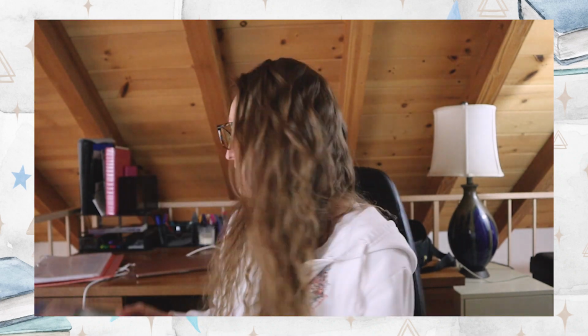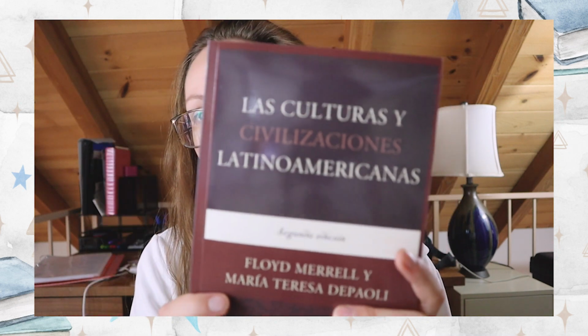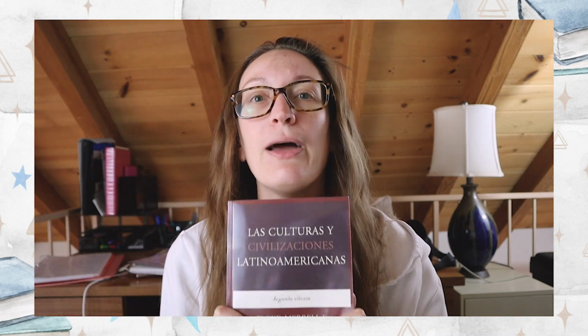And yes, my French and my Spanish. So my Spanish, I really should have had these closer. I'm taking 2 classes this quarter, culture classes, culture history classes. And I'm reading this book. I haven't started yet, but I'm reading this book, Las Culturas y Civilizaciones Latinoamericanas. And yes, this is for my Latin American class. And then I'm also taking a Spain and Portugal class. I've taken both of these classes before, but these are different periods in history that I'm learning about now. And of course, it's all in Spanish. So that's the Spanish practice.